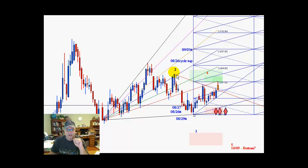If you'll notice, this number 2 here is definitely not higher than that top right there. Or this bottom here, number 3, is definitely not lower than that one way back here, which is July 8th, 2013. So cycle tops and bottoms are not necessarily the tops and bottoms in relation to previous tops and bottoms. They just happen to be tops and bottoms in their own right for whatever the time frame is. So, for example, 4, like I said, was expected right here in this area. And the cursor is not pointing to the price level, it's pointing to the time. In other words, that price bar right there is September 24th. And as you can see, the top now is 4 days beyond that.